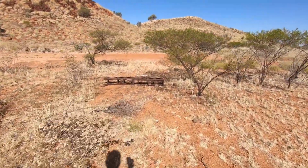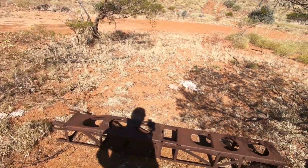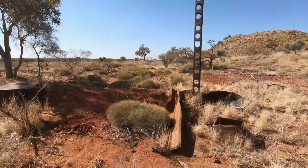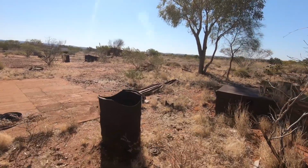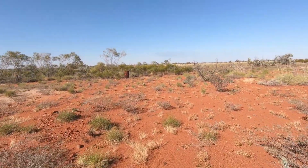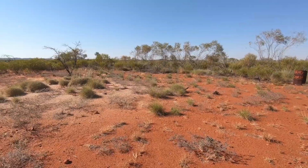Now, these are interesting. These are bomb racks. There's a place down the road where there's a shitload of them. It's what they used to transport the bombs in. Okay, we'll move on to the next site of interest, see what we can find. Oh, it's not marked on the maps. There's a drum over here that says that this was the army camp, so there you go.